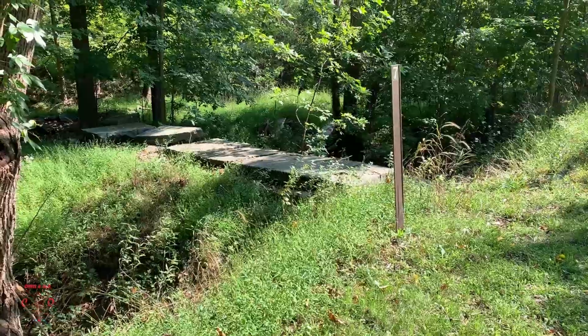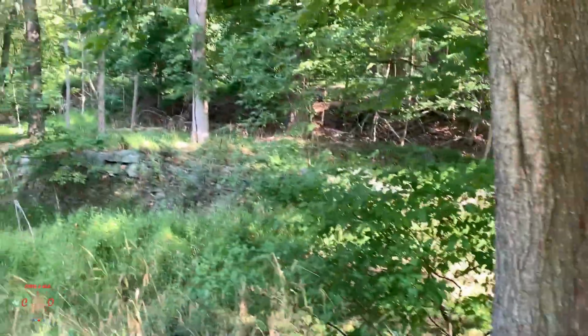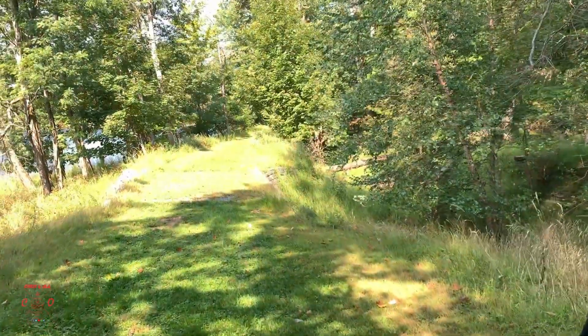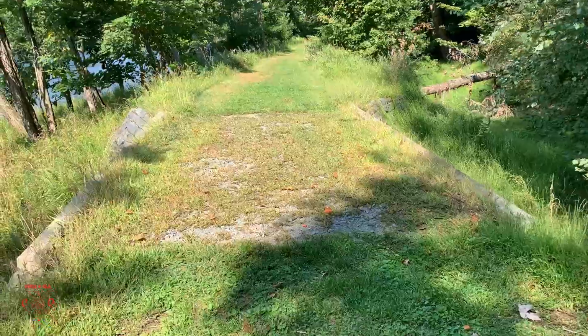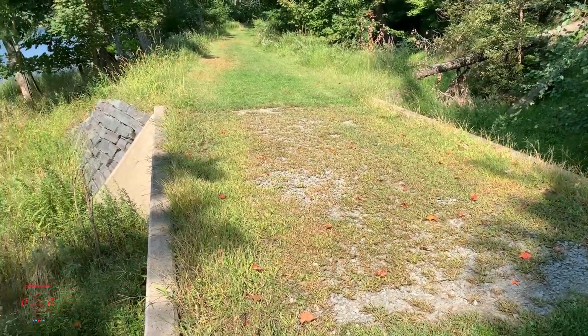All right, time to head back. Here's some of the remnants. There's a little walkway there. The walls you can see clearly of where the canal was. And we're going over, I guess, part of the towpath that crossed over where the water must have entered or exited. Nice stonework.